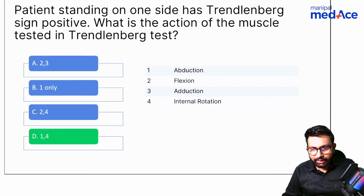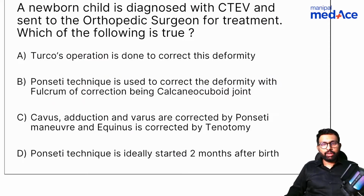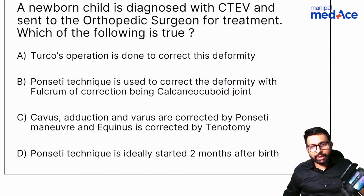Alright? Yeah, Soumya, you're right. It is 1 and 4. Abduction and internal rotation. You're correct. Now, till now, questions have been asked in pediatric orthopedics from only one topic, that is CTEV. So we'll discuss a little bit about CTEV.